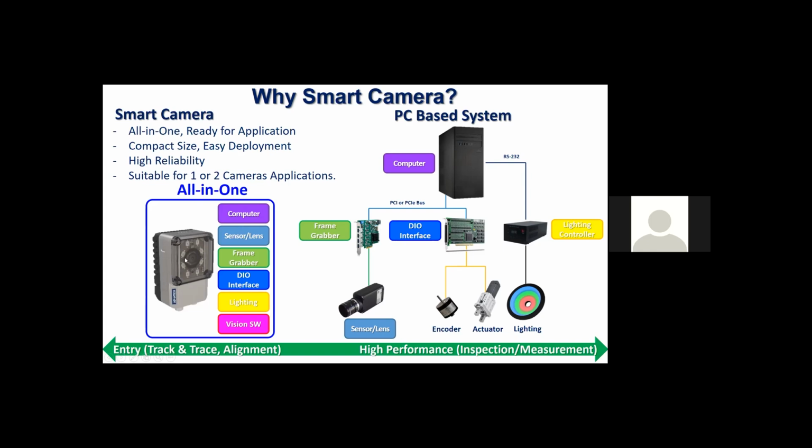Because of low power consumption, the smart camera is a fanless design, and it has no cable connections or golden finger contacts. That's why it's more reliable. And a smart camera is suitable for 1 or 2 camera applications. It is not always the optimized solution to integrate a PC-based machine vision system and just attach it to one camera. So the smart camera is for the entry-level market, 1 or 2 cameras for trace and track, OCR, OCV, or simple alignment. And the PC-based solution is suitable for use with multiple cameras for high performance applications, such as inspection, measurement, or 3D robot guidance, etc.